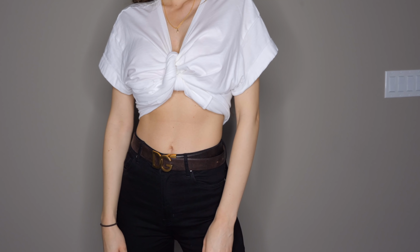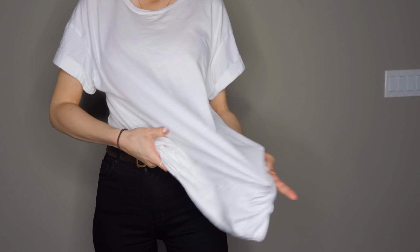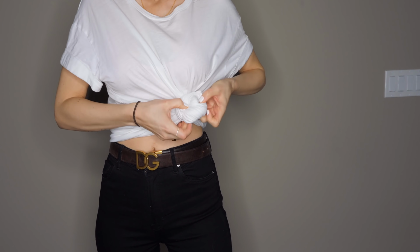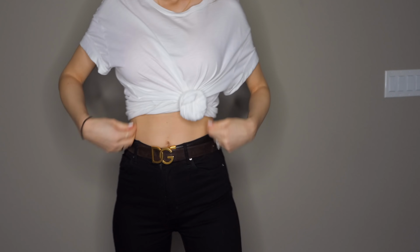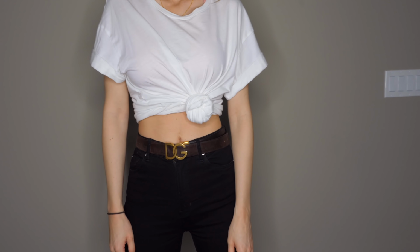I'm also going to insert the B-roll from that video on the screen here so you can see all the different ways that you can style a t-shirt that maybe you didn't even think of. And I think it looks super stylish. You can wear it on its own. You can style it in a really cool way and pair it with a blazer. This is an example of using what you have in your wardrobe already and just being creative with it.